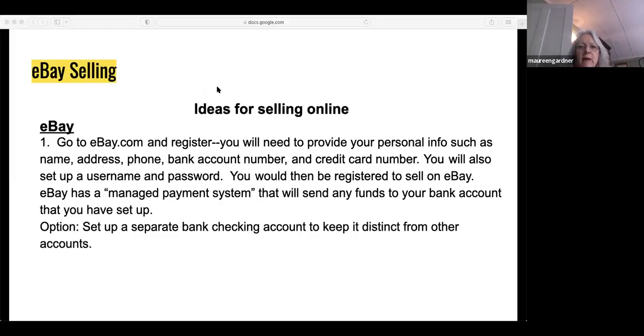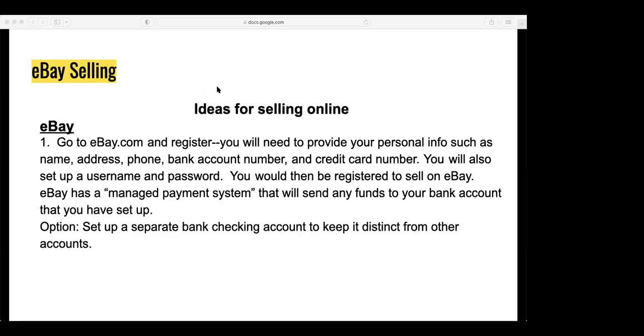Okay, so basically this is information, again, you'll be getting from the library. Anytime you join any kind of online selling, you have to register. Generally, they'll ask for personal information, which you'll expect from any online selling: your name, address, probably credit card number, bank information, so they can send money to you.